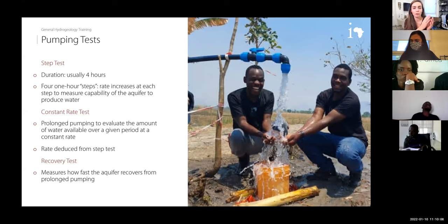The goal is to make sure that we have the minimum amount. And then also at step four, we want to make sure that the water level in the borehole is going all the way down and that we have fully taken advantage of all the water that's in the borehole. Once we have those two extremes, we know a lot more about how much water can be produced. And from there, we move on to the constant rate test, and we can decide what the constant rate should be. The constant rate is prolonged pumping, and we use that to evaluate how long we can pump at a specific yield and what's the sustainable yield of the borehole.